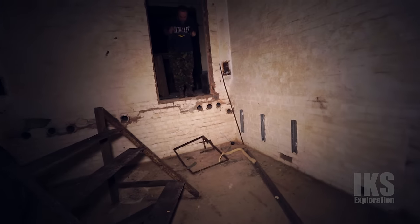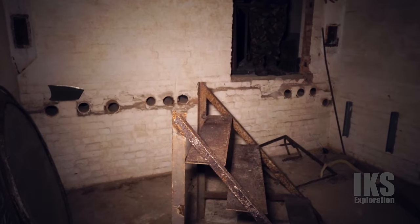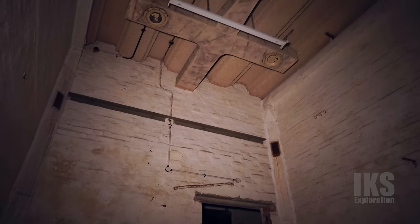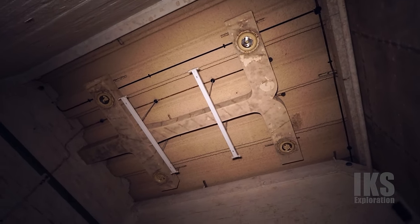Loads of pipes under that. Oh, I've got ventilation here as well. It's all four corners, isn't it? Yeah, I love that top one. It looks like an H. Yeah.